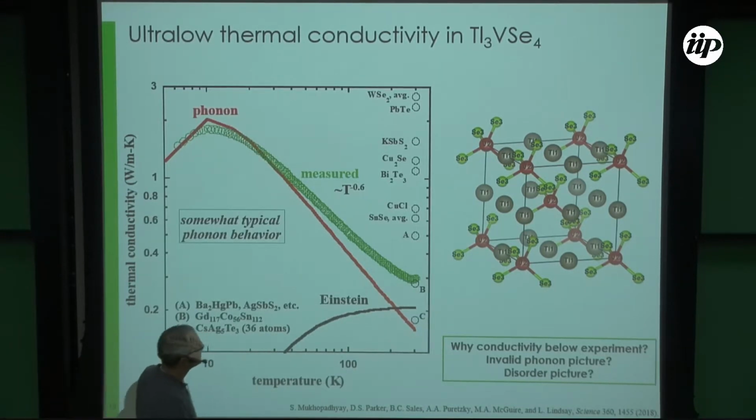And so here was this system, Tl3VSe4, where we did thermal conductivity versus temperature. We have a guy named Brian Sales. He does a lot of superconductivity stuff. He was big in thermoelectrics, but he loves thallium systems. So when our postdoc found this thallium system with a low thermal conductivity, it was easy to convince him to grow it so we could actually do measurements.